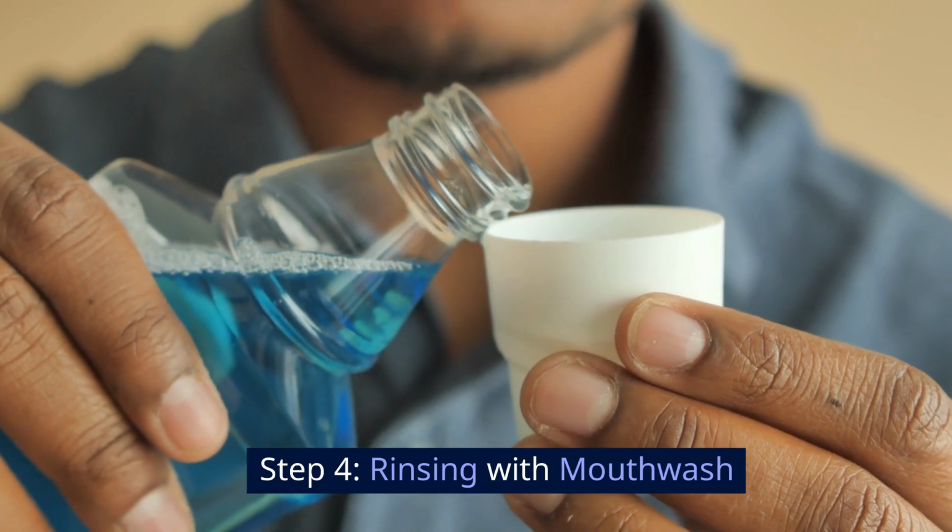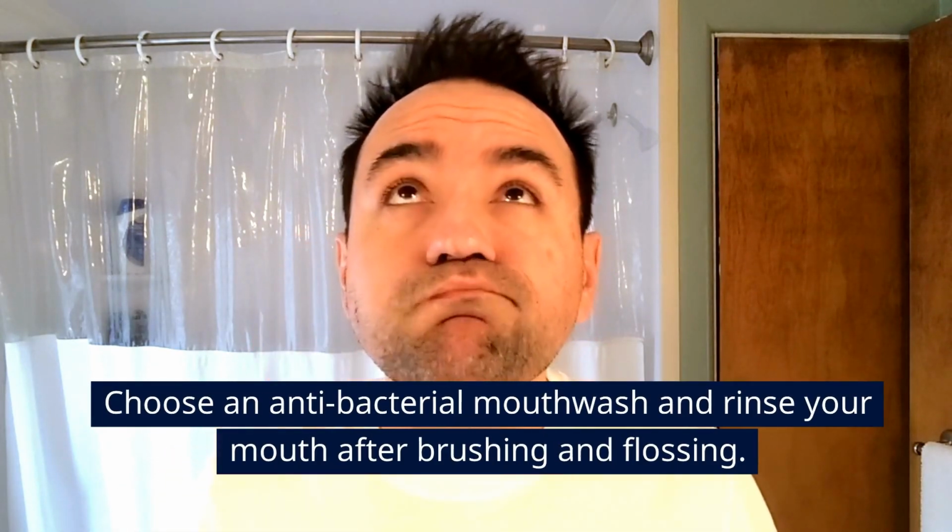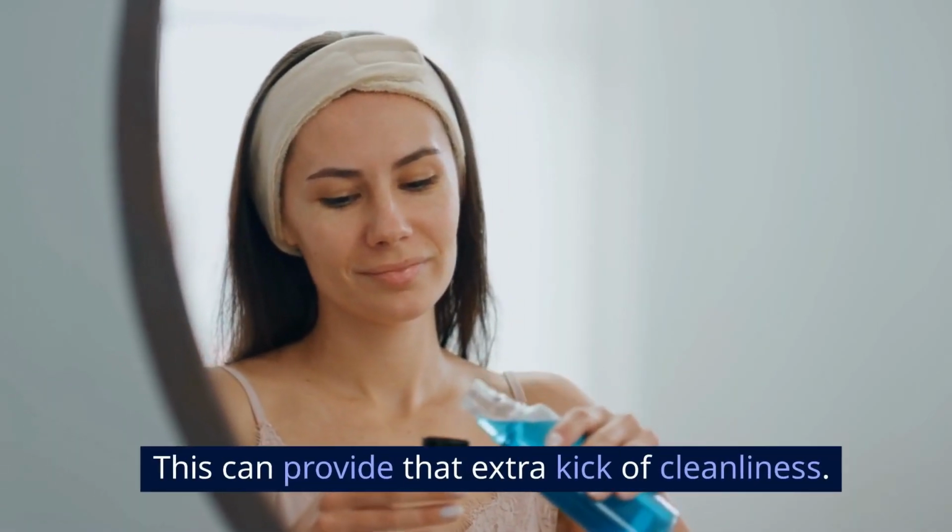Step 4. Rinsing with mouthwash. Choose an antibacterial mouthwash and rinse your mouth after brushing and flossing. This can provide that extra kick of cleanliness.